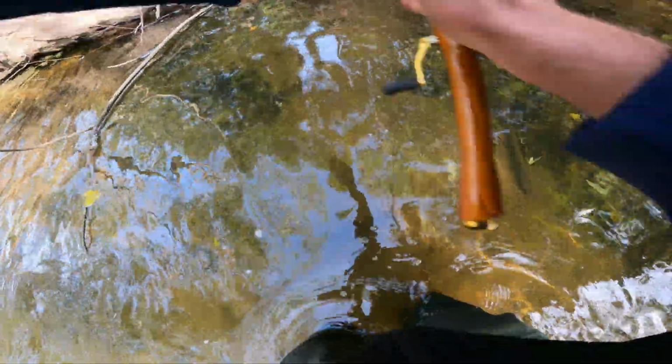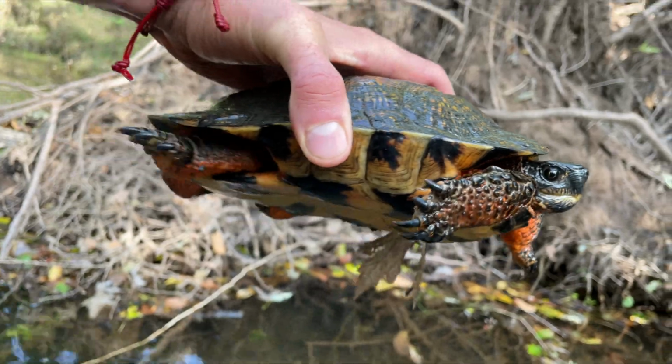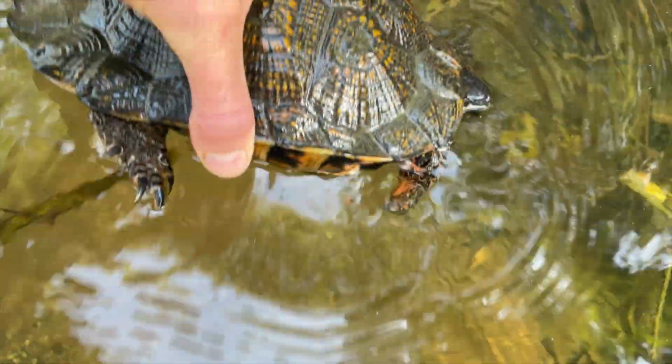Just found a little turtle chilling at the bottom of the creek. I think that might be a wood turtle, guys. Look at this. I'm not sure, let's see. Will Robertson Wildlife, we need you for this one. Look at the feet on this guy. He's incredible looking. Get him straight back here.